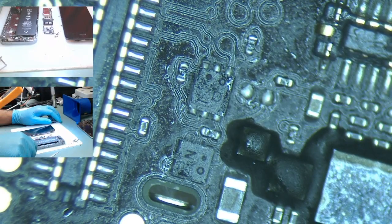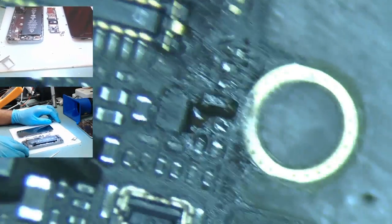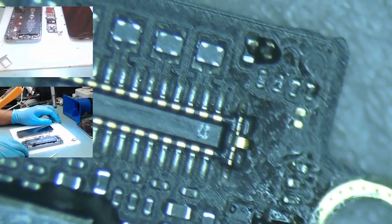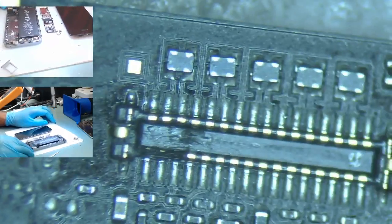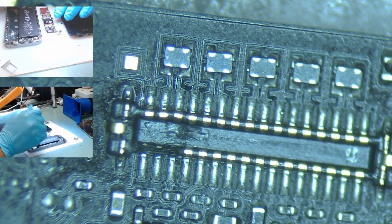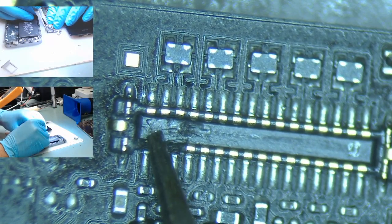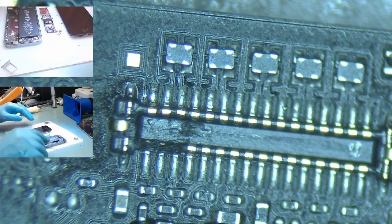The backstory is that when he was out of town, he broke the screen and took it to a local shop and had the screen replaced. When the phone was given back to him, he was told that the board was damaged from the drop and that the rear camera is not repairable. Since he's a regular customer of ours, he decided to get a second opinion when he came back home and brought the phone to us. Upon opening and inspecting it, I was completely shocked at what I saw.